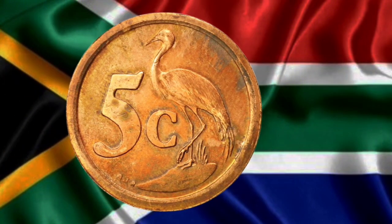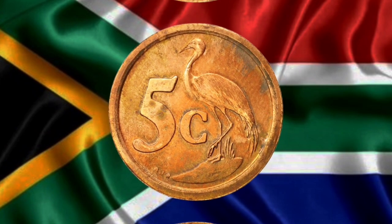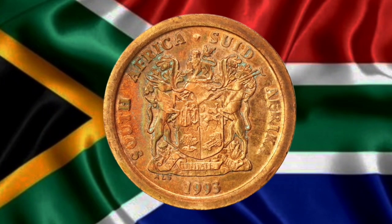Made of copper-plated steel, this coin features a smooth-edged round shape with a diameter of 19 millimeters and weighs about 3 grams. Though its physical attributes are simple, the details in the design carry deep meaning and artistic precision.